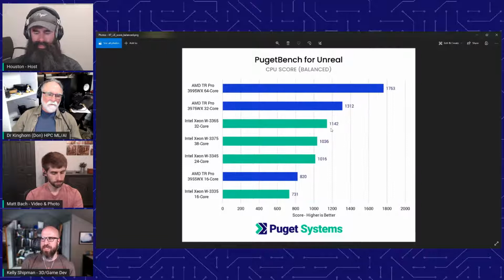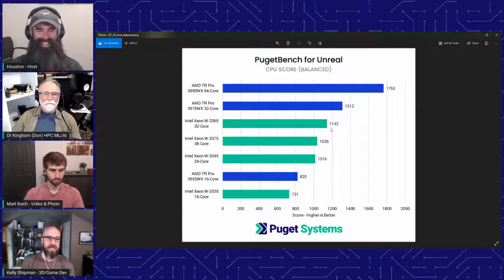So for that reason, if I were to score everything compiling for Unreal Engine, I can't recommend the 38 core at all. Just avoid it if you're doing Unreal Engine work, especially code compiling. If you're a game dev compiling lots of code, just ignore that. You probably want a Threadripper anyway. They're still getting way faster and cheaper.